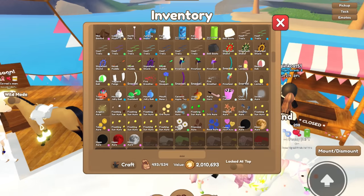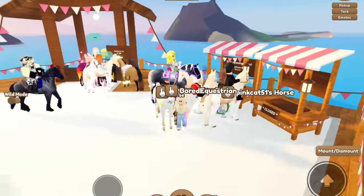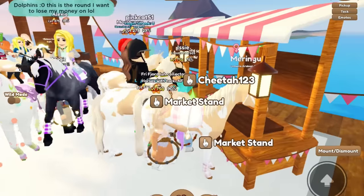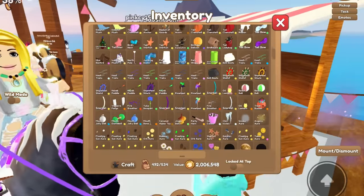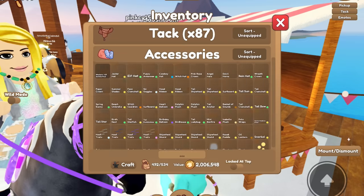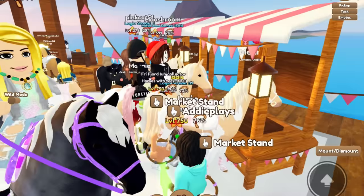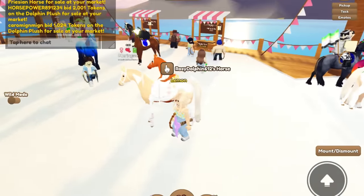No, we'll do pinwheels. We'll do dolphins and we'll do... Oh gosh, this pinwheel's expensive. I'm sorry. I think there's like obsidian on there. So, yeah. Okay, I'm doing the minimum amount. That's an ugly pinwheel. We need to do a prettier one. We'll go with this one. This one's not too ugly. Okay, bids will be open for a few minutes.